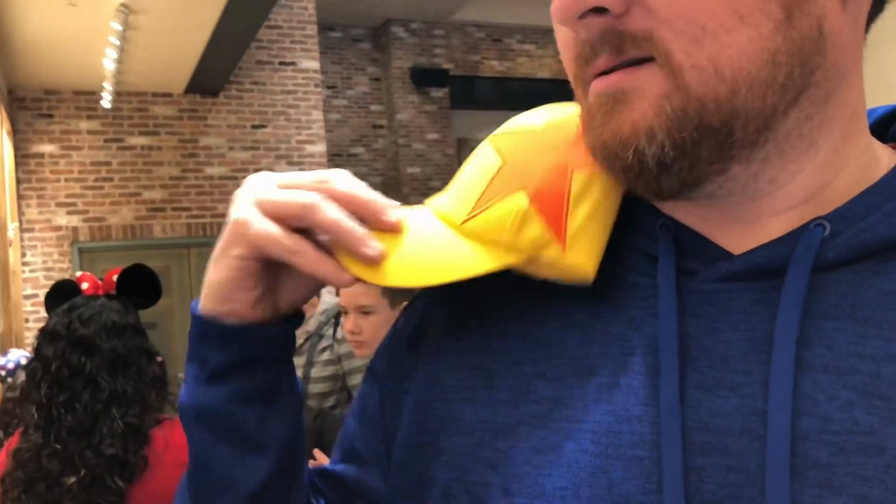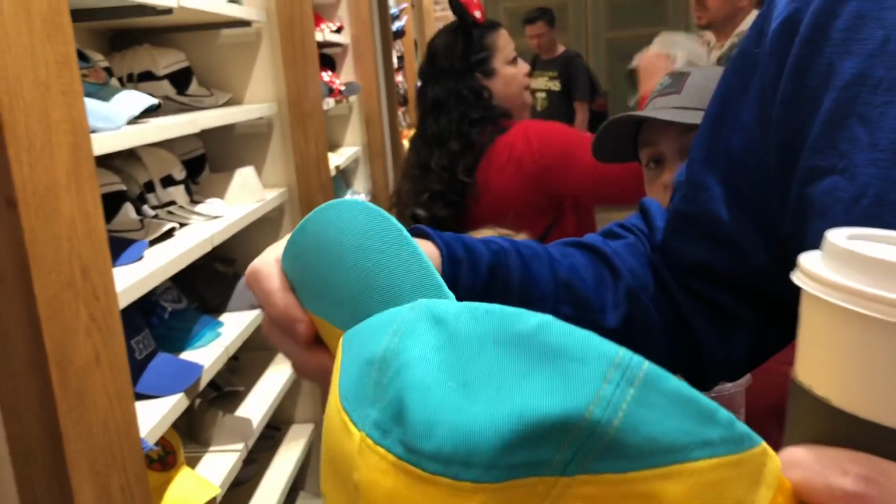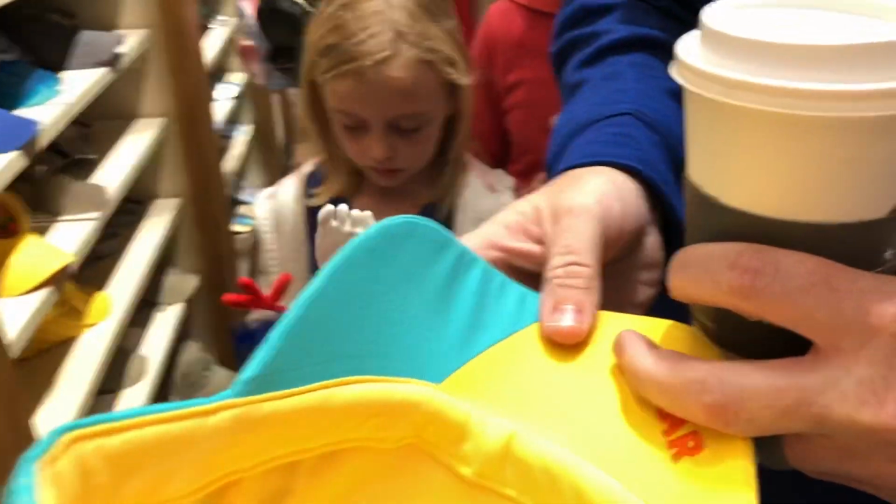The Pixar one, snapback. Hey, look at that. I don't know if this matches me. Let me see. Your personality. What does it say underneath? Pixar? Yeah, Pixar. Let's see. Go. My buddy. What do you think? Do I look like my buddy? A little bit. My buddy with a beard? My uncle.